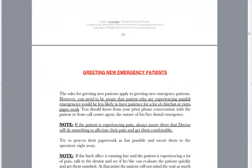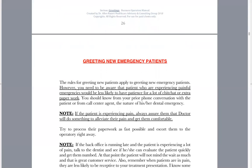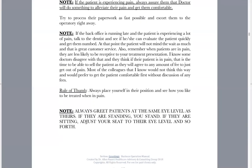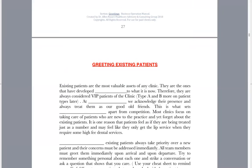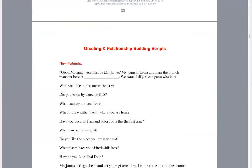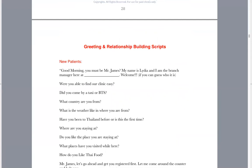That's totally different, because emergency patients are usually in pain, and they don't have an open attitude to waiting a long time or filling out a lot of paperwork, stuff like that. Greeting existing patients, how do we greet them? How do we build relationships?